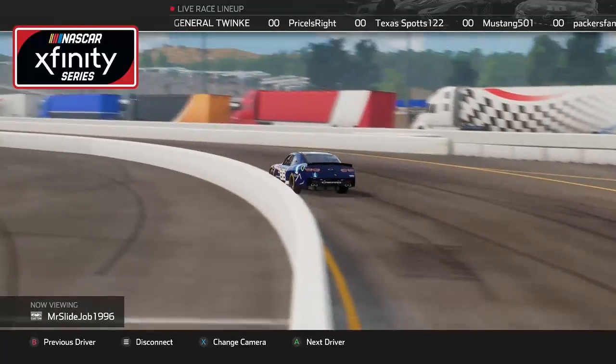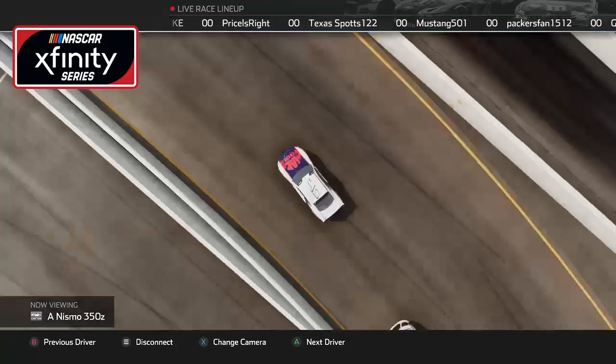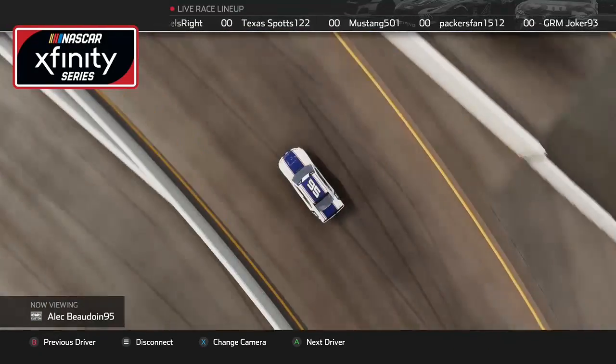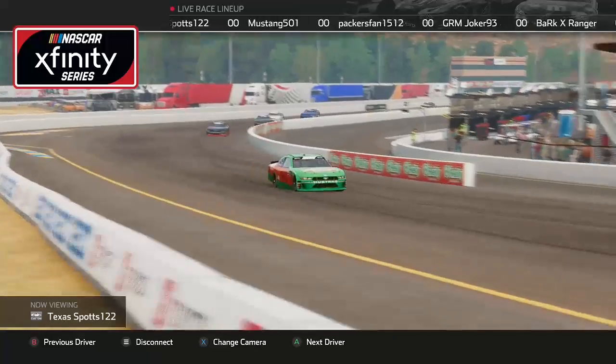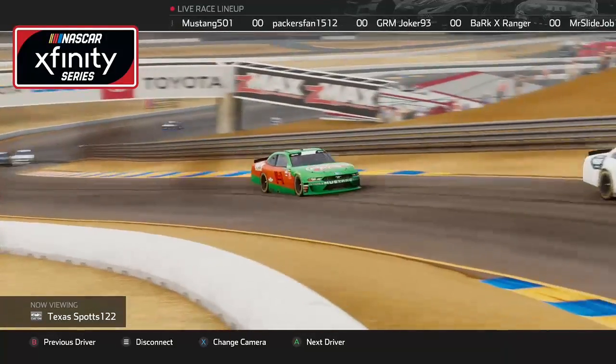Ooh, they get together. Driver Texas Spots has actually rammed into 5 drivers on the hairpin turn. Luckily, no one has called out a caution and no severe damage has been seen. However, Texas Spots does happen to have a little bit of damage on their front. He most likely locked up his cold tires.